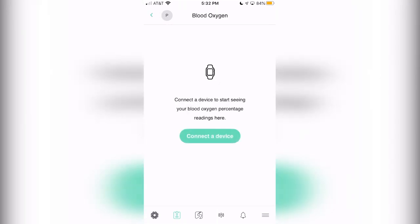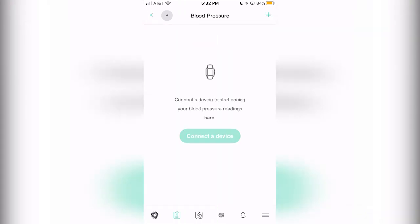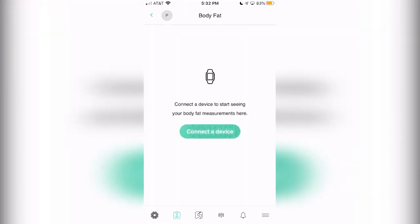In addition to manually inputting information, you can also link the app to devices such as an Apple Watch or Fitbit, which will automatically record vitals like oxygen levels and heart rate. This way you can keep a more accurate daily log without having to type in anything.